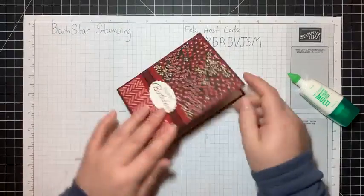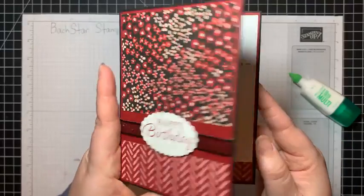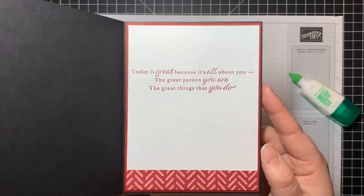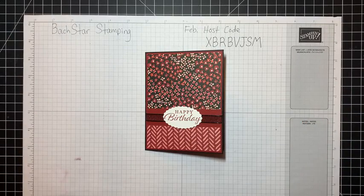Okay, that's it. Bam. Happy birthday with some sparkle. I don't know if you can see the sparkle. And then the inside. Today is great because it's all about you, the great person you are, the great things that you do. All right, so that is card 1. Now, I said there would be 10, and there are 10 cards. So I used almost every front and back.